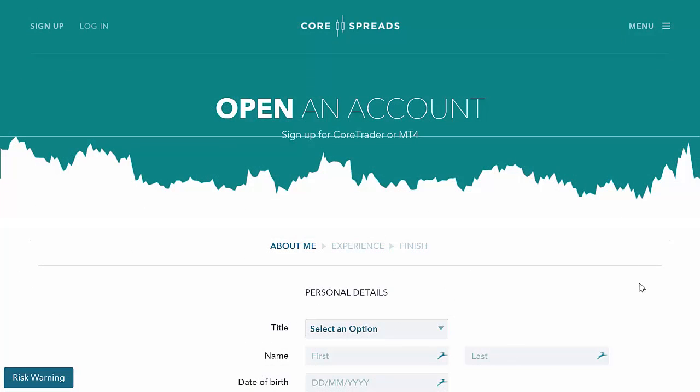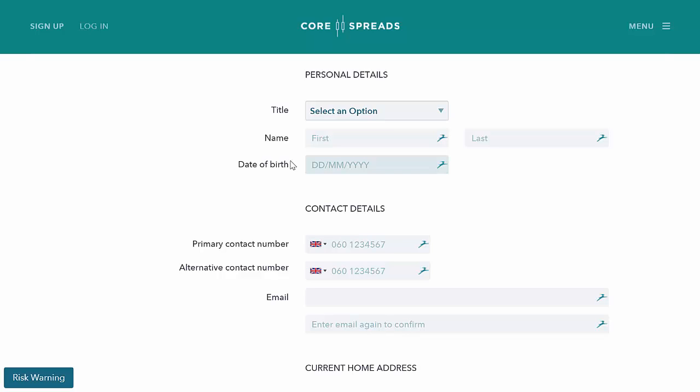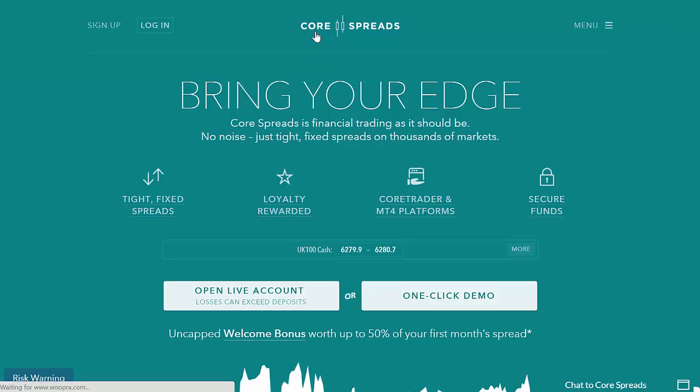To open an account with Corespreads, it's very simple. You just click sign up and fill in the form. Now there's no minimum amount to open an account. The minimum stake per pip is 0.50 pence, 50 pence per point. There is a free demo account available.